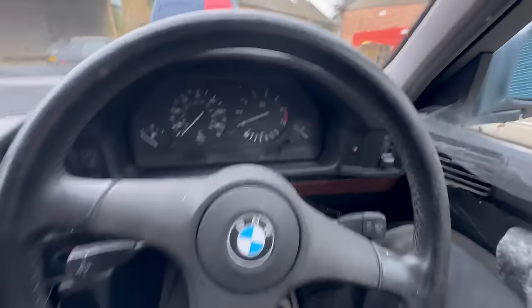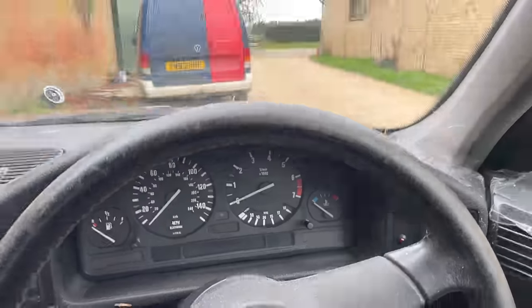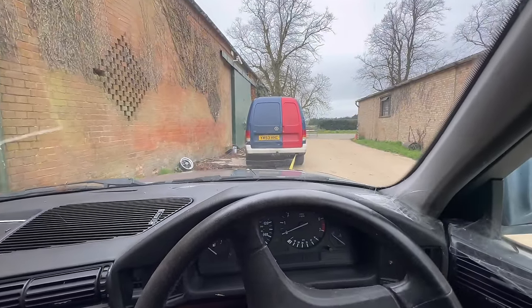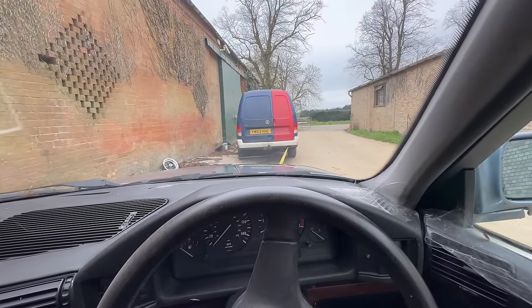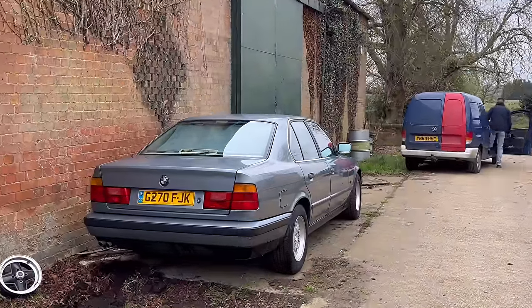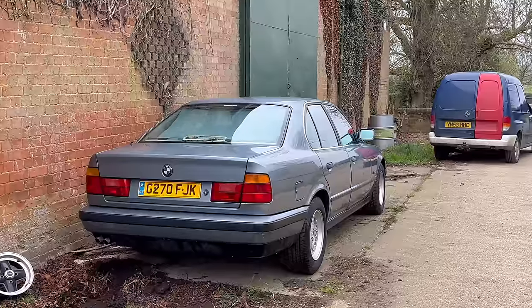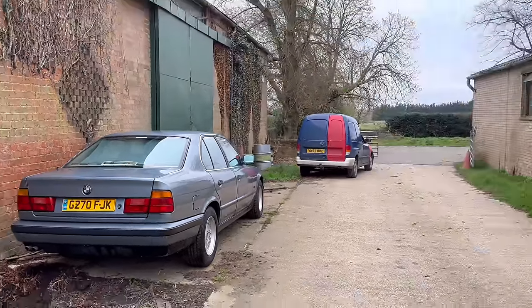We need to clean the inside, but we're running out of daylight and we need to do the 36. Get this in there, parked up. And that is where it shall park for now, and we're going to give the interior clean another day, but that has come out well.